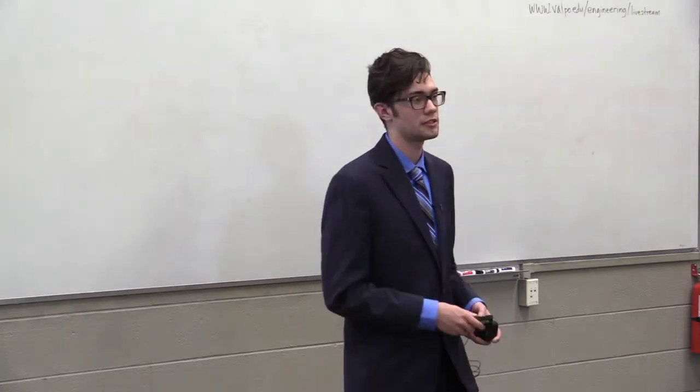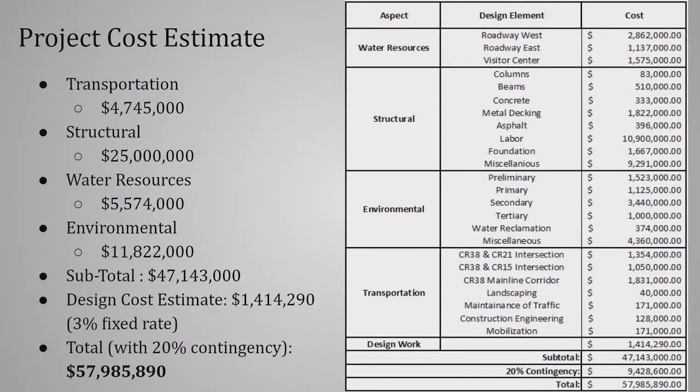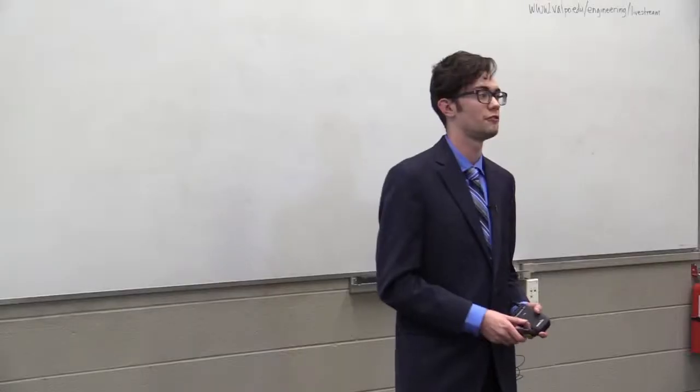So just a project cost estimate, we separated them into our different disciplines, and as you can see, the subtotal comes out to just above $47 million. And for our design firm, we charged a 3% fixed rate, and that is from the subtotal, as well as a 20% contingency on the project from the subtotal. Our total for the project will come out to just about $58 million.